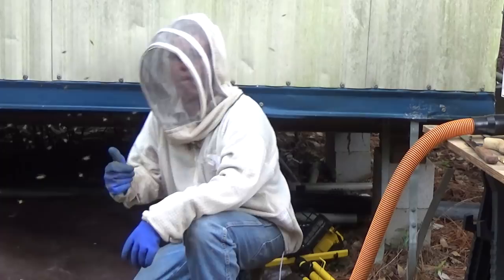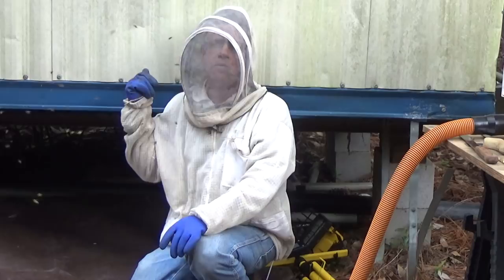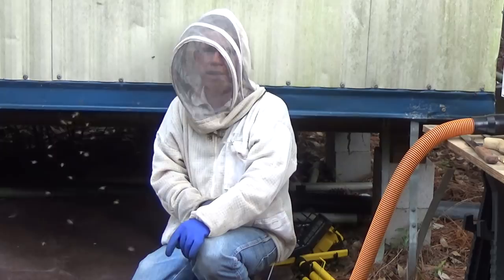So what we got here today is we're in Abita Springs, about 8 miles from the Abbey, doing a removal from a trailer. They're getting ready to move this trailer out of here. They contacted me and asked if I could get the bees out before they move the trailer. So the bees are underneath in the area right here.